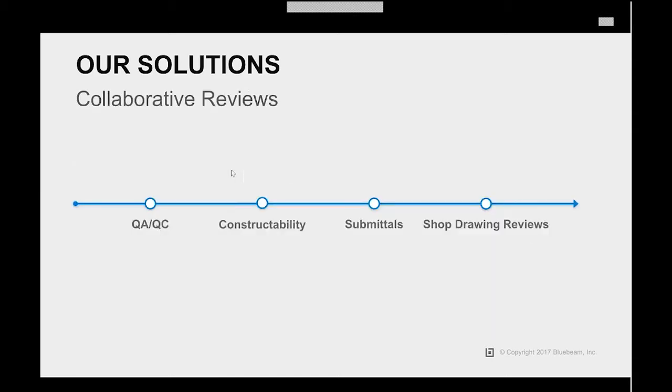Today, though, we're going to highlight a collaborative review process. Bluebeam Revu Studio is a cloud collaboration tool that allows you to work in a collaborative environment. Now you can do simultaneous reviews on both your submittals and your drawings, perhaps you're doing QA/QC or a constructability review. All of these can be done within Bluebeam Studio.